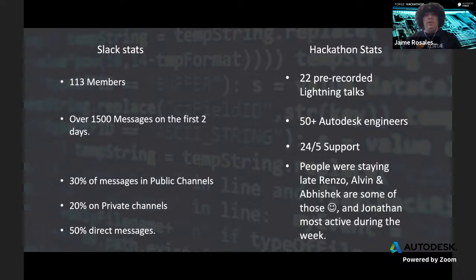We had over 50 different Autodesk engineers from specific services of the Forge platform, project managers, the documentation team, and the developer advocates helping out during the span of the event. Since we have advocates around the world, myself included, we are able to give you 24/5 support. So if anyone was staying late, let's say to do some coding, there was always someone present to get you some help, do a one-on-one call to help you out with the problems you were having, or just give you some pointers on how to advance your project.